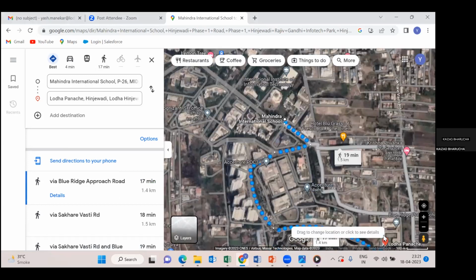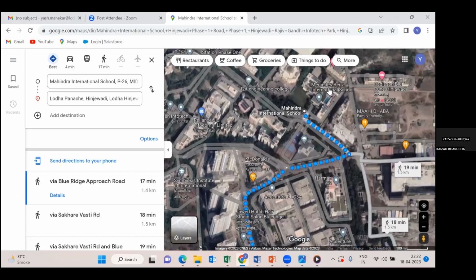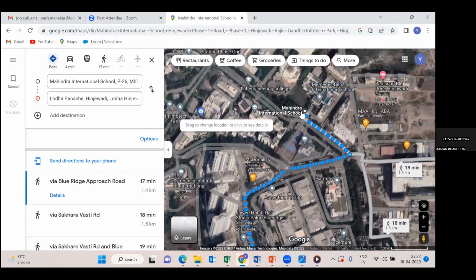So this is your township over here, this one. This is a sales office, and we have a land parcel, this one. And this is your school, two schools. Right. This one and this one. Okay, got it. Thank you.